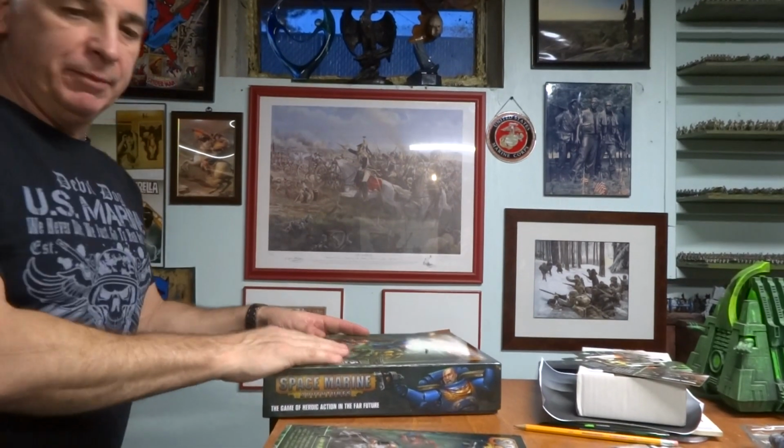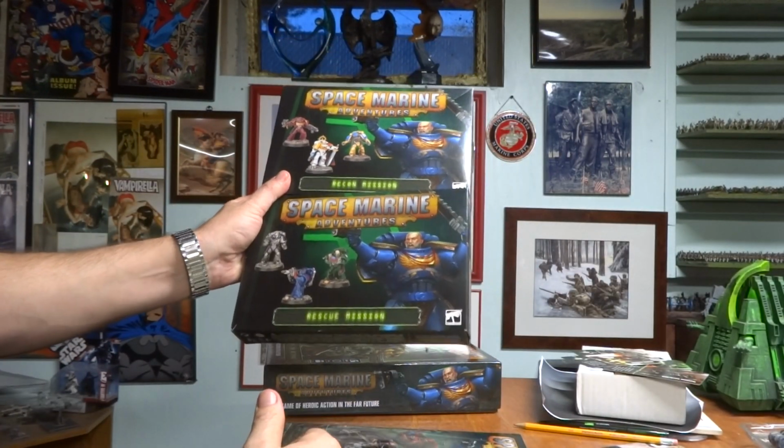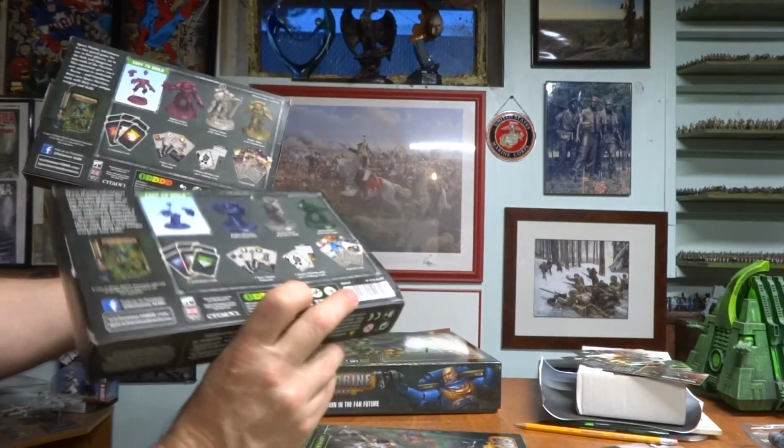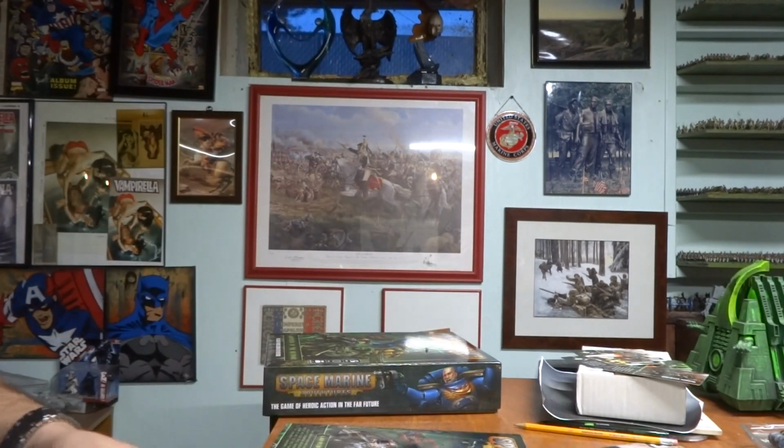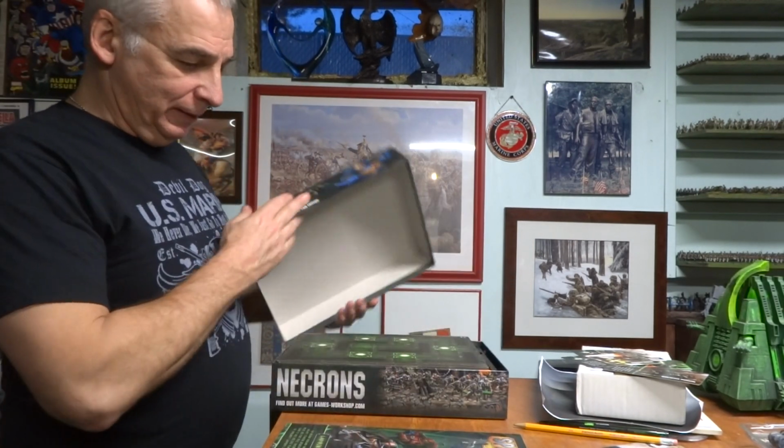This is the first set that came out, and I went into Barnes & Noble, and I saw these sitting on the shelf, and I said, "Ooh, what's that?" I checked them out, and I said, "Oh, okay, that goes with that game I bought a couple of years ago." So I picked them up. It got me kind of excited into it again.